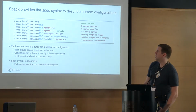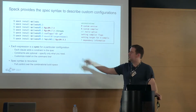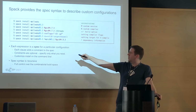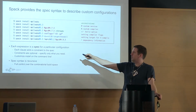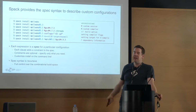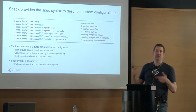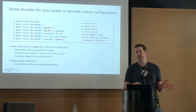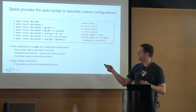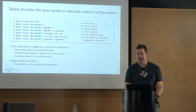And then the other thing about Spack that I think is kind of unique is that this syntax applies to the dependencies too. So if you want to do something specific for your dependencies, you can say, I want mpileaks built. I know it depends on MPI. I want to install it with MPICH instead of OpenMPI. And I want MPICH at this version with this compiler. And so the syntax is recursive. You don't have to know what the DAG structure looks like for the most part. And you can be specific about how you want the different dependencies built. So you can very quickly install different configurations of things.